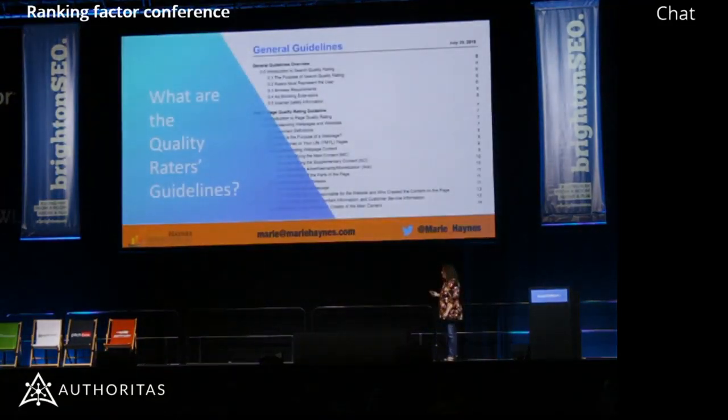And so let's talk about these guidelines. And some of you, I've known from talking to some of you at the conference, really don't know much about the Quality Raters guidelines. And I would urge you to go read them. There's about 160 pages in these guidelines. And what they do is they're actually a manual for these people who are called quality raters. Now, quality raters are not the web spam team. If a quality rater looks at your website and sees some type of low quality issue, it's not like your website's going to get a penalty.